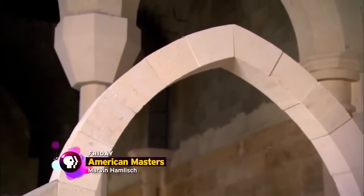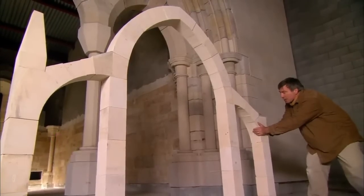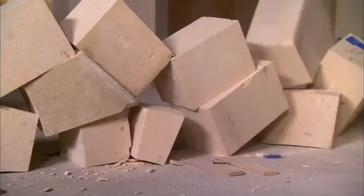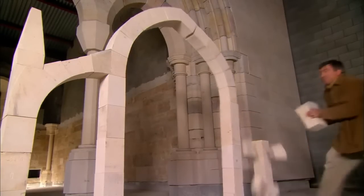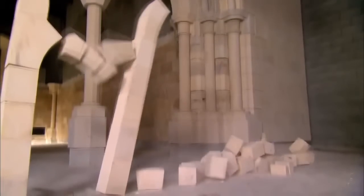To see how critical, Helmholtz moves just one stone. Shall we go? Here we go. Without the buttress to counter it, the sideways force of the arch pushes the column outwards, and the structure collapses.